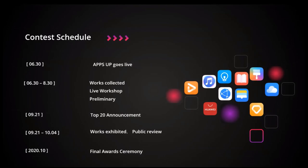And on the 21st of September, we will make the announcement of the top 20 apps. After this, we will continue the public review until the 4th of October. And at the end, we will make the announcement of the final ceremony.